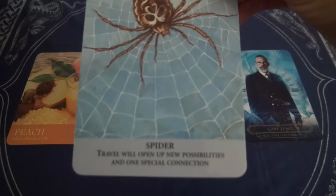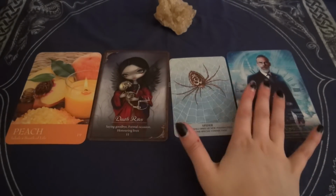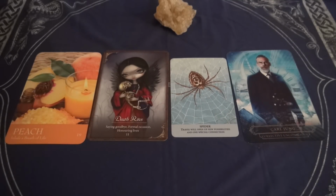One special connection. So that's kind of like, wow, like that card. It doesn't come up often because it's quite intense, but Spirit is basically telling you, if you travel this summer in one of your trips, or you travel soon, you will meet somebody who is going to really connect with you in life. Now, this doesn't have to be romantic. It could be platonic. It could be a family member you're going to see, but whoever it is, you're going to connect with them really deeply, and it's going to be really special.